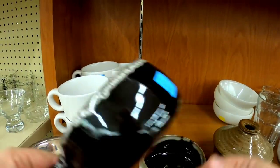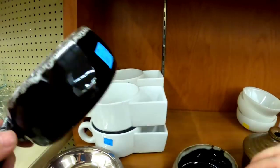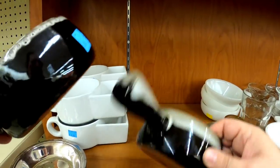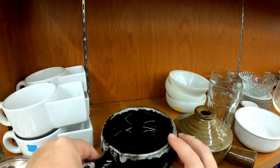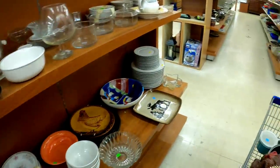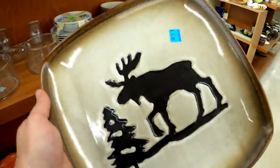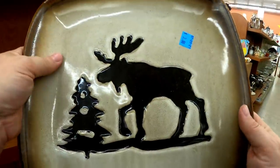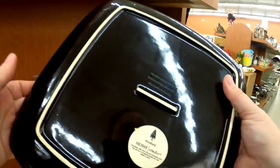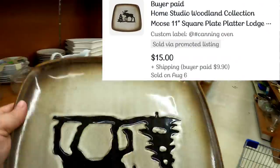Round three. What are these? Those are kind of cute. Okay, I might regret that, but I'm not gonna get it. What is this mousse? Look at this mousse. $3 for this mousse. Woodland Home Studio. I am gonna get this upside down mousse.